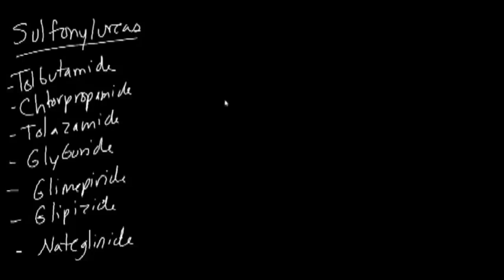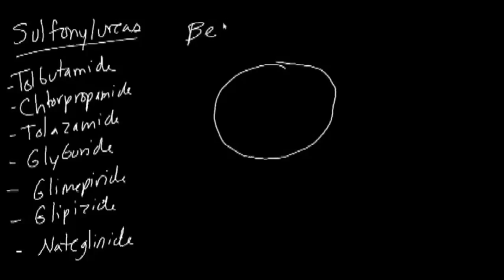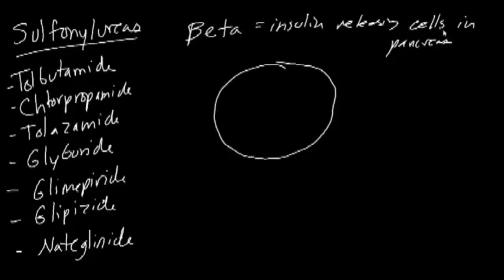Also, we're going to talk about the general mechanism of action for these sulfonylureas. So, we've got a cell here, and it's going to be a beta cell. So the beta cells are going to be your insulin releasing cells in your pancreas. So hopefully you know the difference between alpha and beta and delta and all those different pancreatic cell types. Your beta cells are going to be your endocrine cells that release insulin into your bloodstream.